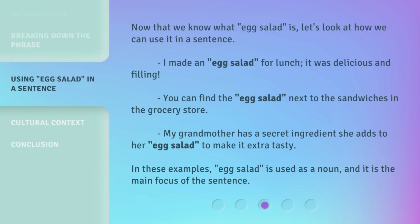Now that we know what egg salad is, let's look at how we can use it in a sentence. I made an egg salad for lunch. It was delicious and filling. You can find the egg salad next to the sandwiches in the grocery store. My grandmother has a secret ingredient she adds to her egg salad to make it extra tasty. In these examples, egg salad is used as a noun, and it is the main focus of the sentence.